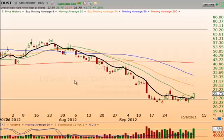Dust. Dust is also on our watch list. That was on the watch list yesterday, I believe, as well. Dust closed up very nice yesterday. Another pinball setup. Nice flat bottom. Looking for the 34 EMA as the target.